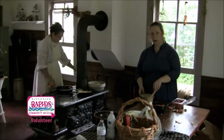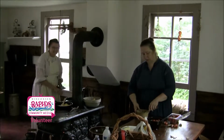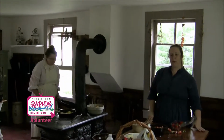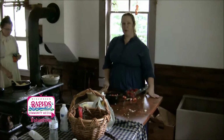Well, here we are in the weekly kitchen. Looks like the ladies are getting ready to make breakfast. Would you like to tell us what you're doing? Yeah, first off, over here we're making strawberry rhubarb muffins for breakfast. Test out our new cast iron muffin pan.